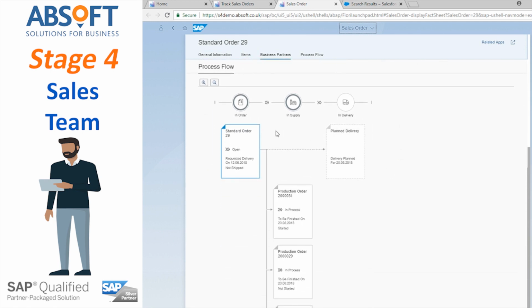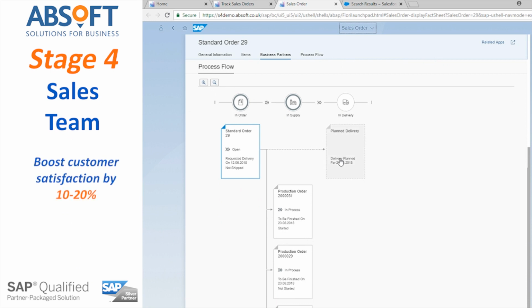This use of system data to check on customer delivery dates is also used to support the sales team when they are taking orders in Absoft Adima. The system performs dynamic forecasting, so the salesperson can confidently advise the customer of likely delivery dates in real time.